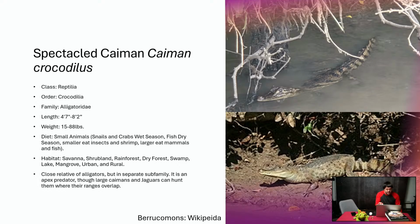I will say the one that we got the best look at, up here at the top, was a young one, probably only 2, maybe 3 feet, so I bet he was on the lighter side. And at his age, he would probably be eating more like insects and shrimp, because the larger ones eat mammals, including the monkeys, which I'll talk about more when we cover those capuchin monkeys in the last planned podcast for the Costa Rica trip. Not the last one ever, trust me. I'm going to be doing this until I literally can't talk anymore.